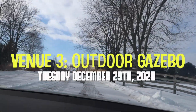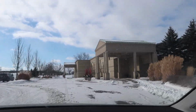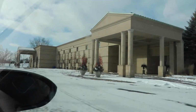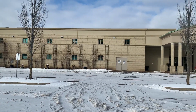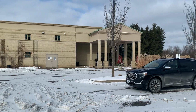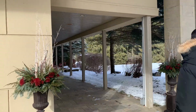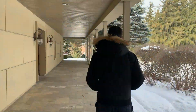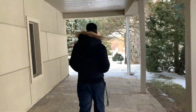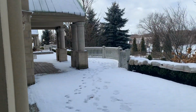It is now Tuesday, December 29th, and we're looking at our third venue, the second one specifically for our ceremony. At this point, I was feeling a bit discouraged because I wasn't finding too many things that I liked or that were beautiful yet reasonably priced. Also, COVID has made this whole wedding planning thing a lot harder and more stressful. I thought we would have had everything booked venue-wise by now, but let me tell you, when we saw this, it literally stole our heart.